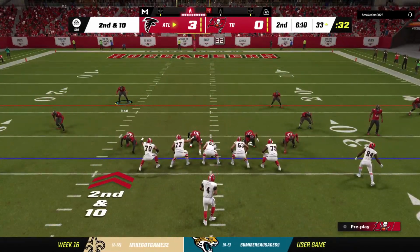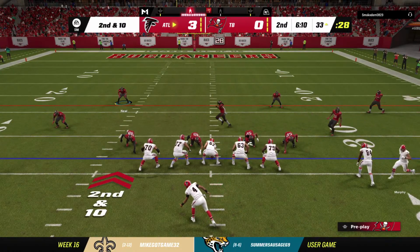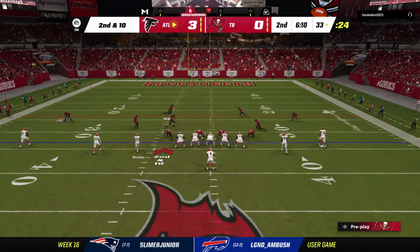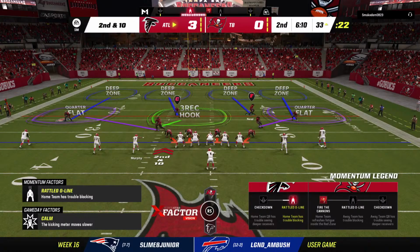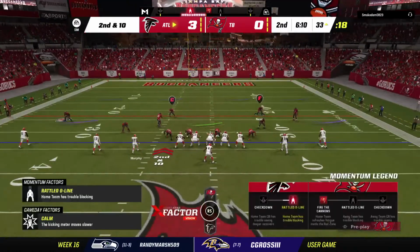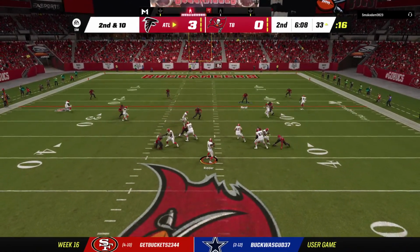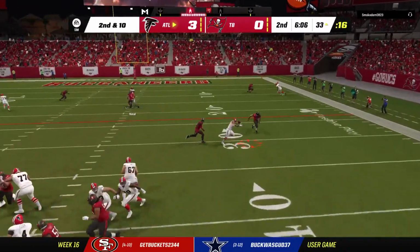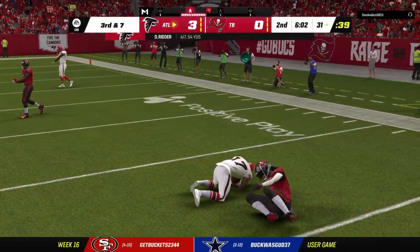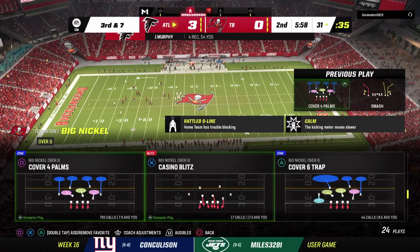2nd and 10 from the 33-yard line. They'll send a receiver in motion to the left. Again, he'll drop to throw. He finds his man, complete. It's Murphy. A pickup of about 3 yards as he's taken down at the 31.